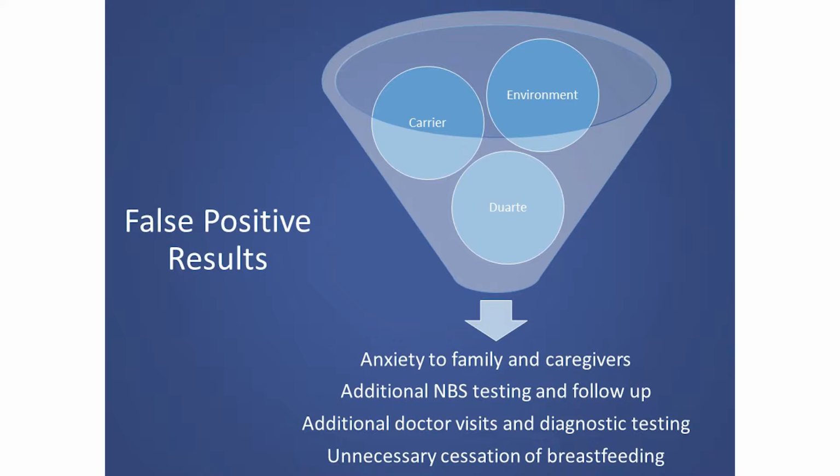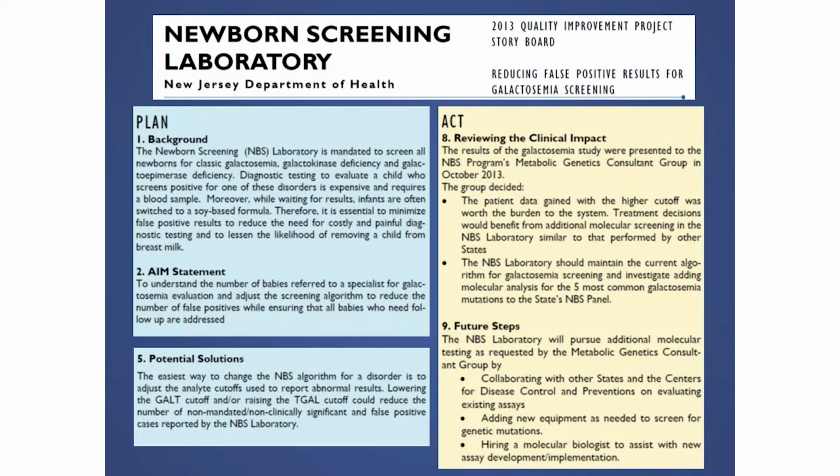And I will say that until my son Jonah was born a little over 5 years ago, I sort of didn't appreciate the importance of that. I knew that it was a critical bond, but seeing how crucial that is became an important factor, at least for me in New Jersey, in trying to figure out how to mitigate these false positive results. And so in 2013, as part of our annual quality improvement projects in the public health laboratory, we looked at how we can reduce false positives in the New Jersey Newborn Screening Laboratory.